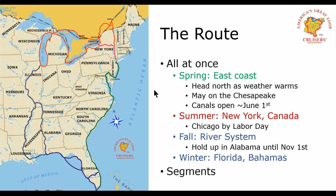Another rule of thumb is to be in Chicago by Labor Day. More and more, I'm hearing loopers who are staying on the lake a little bit longer, and that is perfectly fine. The reason the rule of thumb is Labor Day is that the weather windows on the lake become fewer and fewer as you get further into the fall, particularly as you move into October. And by mid-October, a lot of the facilities on Lake Michigan will start to close down for the winter, so it may be harder to find marinas to tie up and fuel and other services like that. So you do want to keep that in mind as you're heading through Chicago and into the river system.